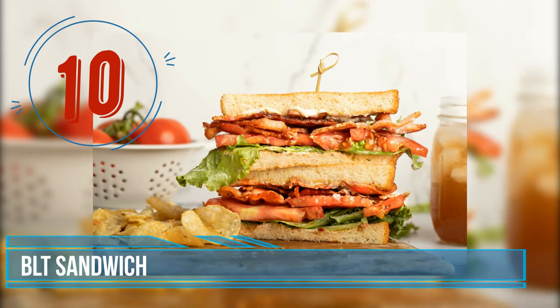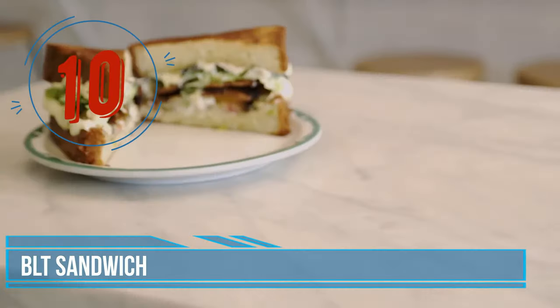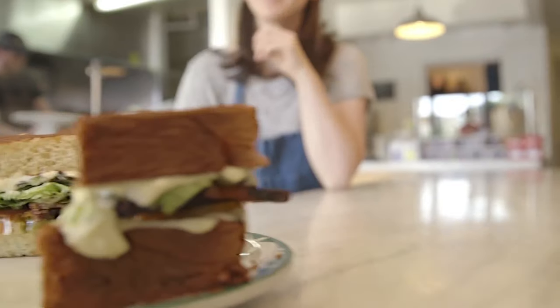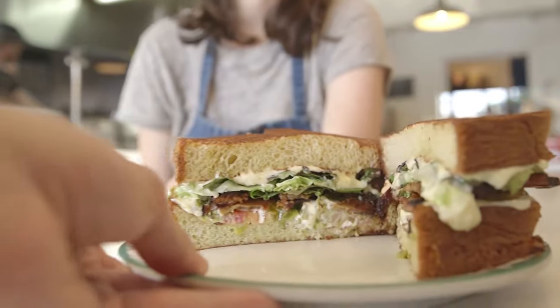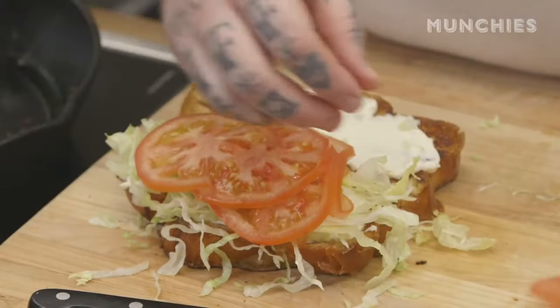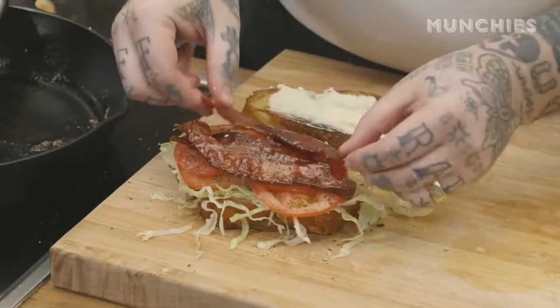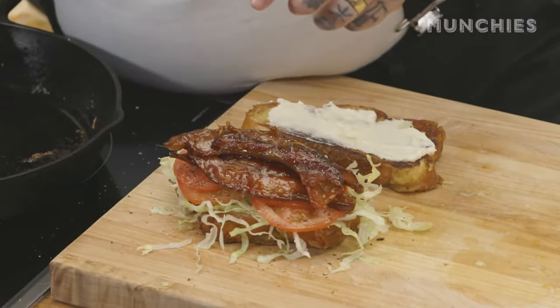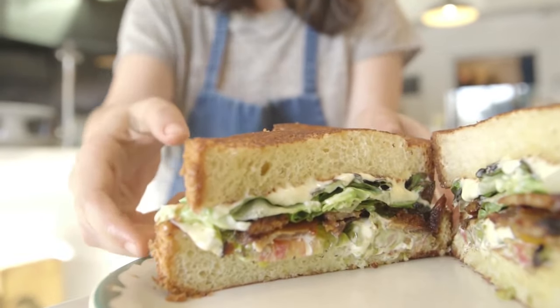Number 10. BLT Sandwich. BLT is a sandwich, named for the initials of its primary ingredients, bacon, lettuce, and tomato. Crispy, crunchy and salty bacon, fresh slightly acidic tomatoes, chilled lettuce, mayonnaise, and toast, there is little if no excuses for error while making a BLT sandwich. However, there are strict rules regarding the ingredients.